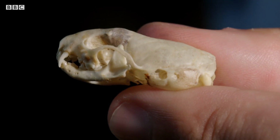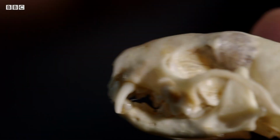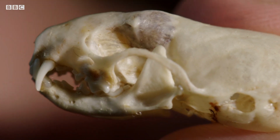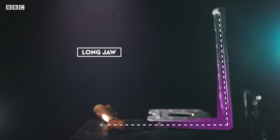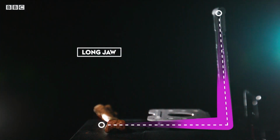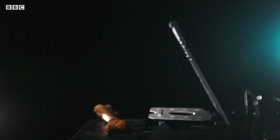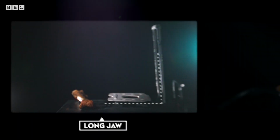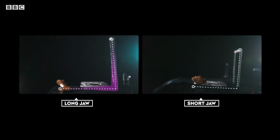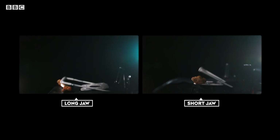The weasel has a relatively short jaw on a relatively long skull. The jaw is about 50% of the length of the skull. And that means that it's able to more efficiently transmit the force into a higher bite force. If an animal has a long jaw, the force it produces is lost over the distance it has to travel. When an animal has a short jaw, the force has less distance to travel and to decrease. The shorter the jaw, the greater the force.